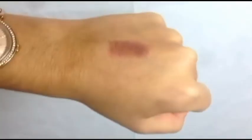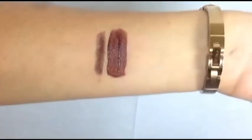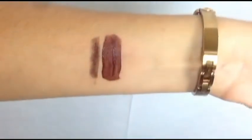Then I also got a nude lip liner at Kiko. It's called 533, and as you can see, it's just a nude color lip liner. And then the last lip product I bought was actually a set by Makeup Revolution. It's called Glory, and you have a liquid lipstick with the matching lip liner. It's also called Glory. I like brown tones, especially for the fall. And this liquid lipstick and this lip liner are just perfect for it.